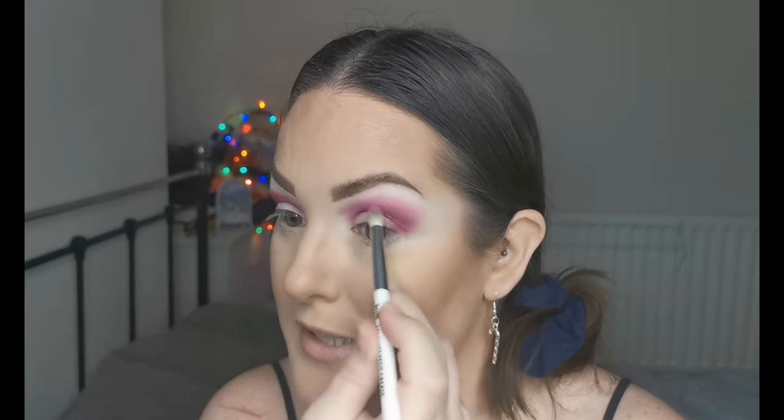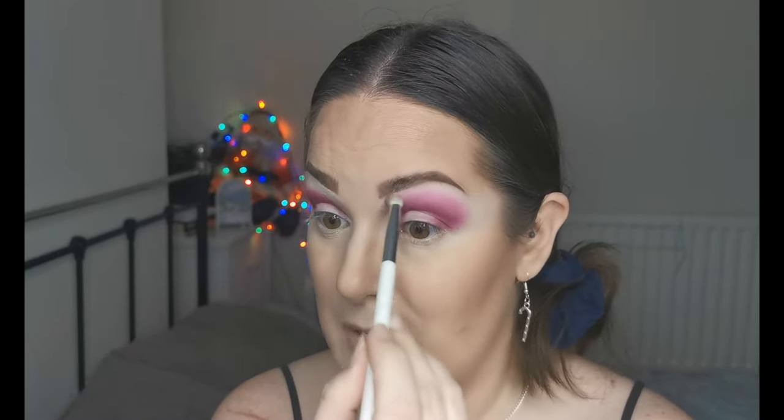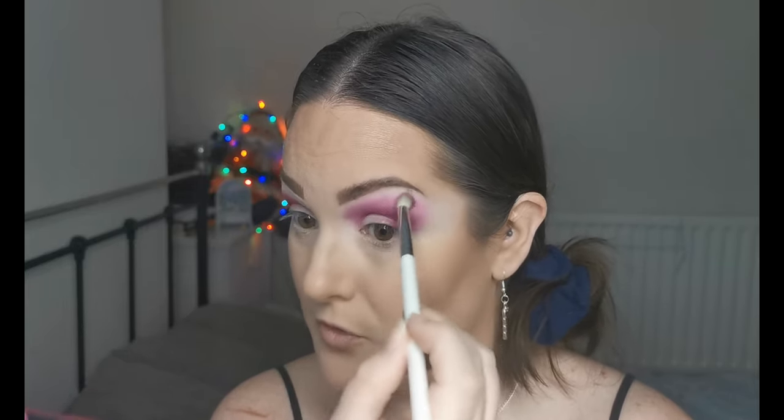They blend out so beautifully. I knew I was going to love this palette. I was so desperate for it when I saw that it was releasing. I was desperate for it before I even saw what it looked like, because I knew the quality was going to be amazing. So I chose to play more in the purple section because I know they can be the hardest to formulate so that they're not patchy. And look at that. The blend just speaks for itself, really, doesn't it?